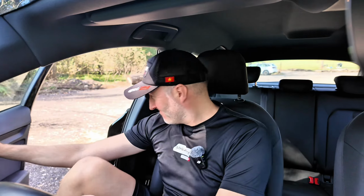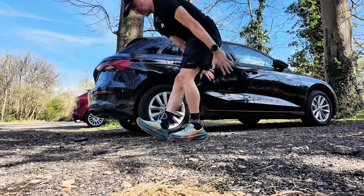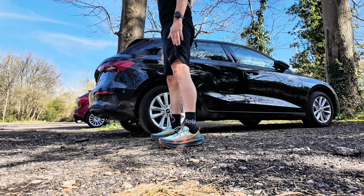All right, we're here. Let's go do what we do best, running. But first, it's important to open up those hips, stretch both the hamstrings and the calves, and strengthen the peach. It's time to get on these trails, test out these ASICS Trabuco Mach 4s. Let's go.